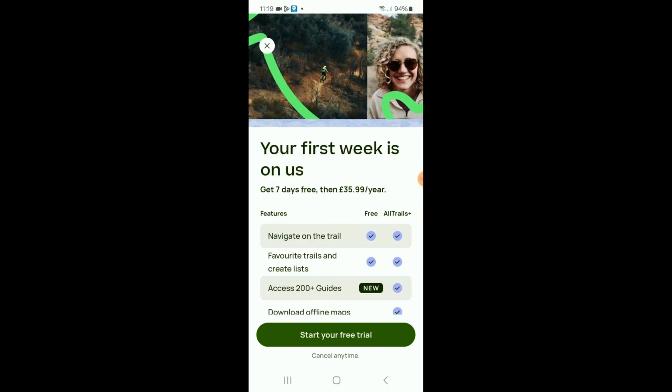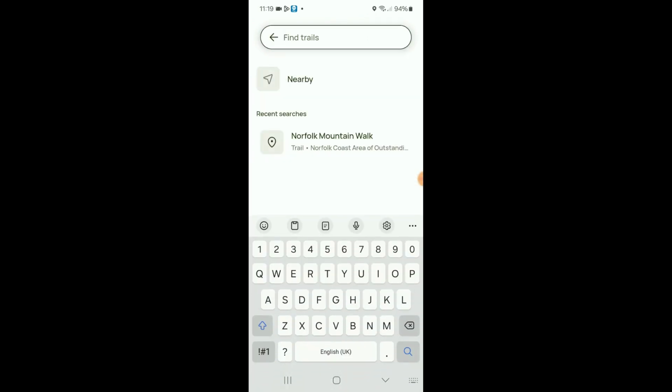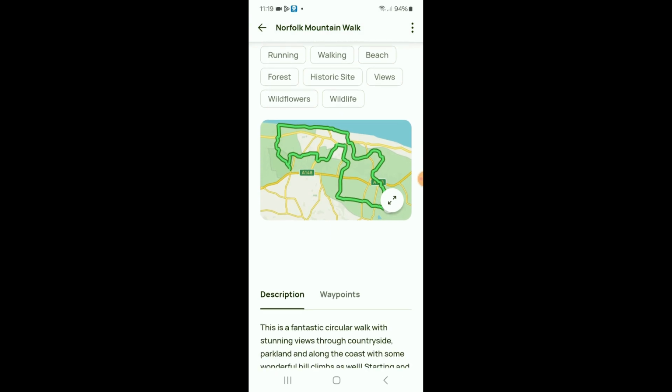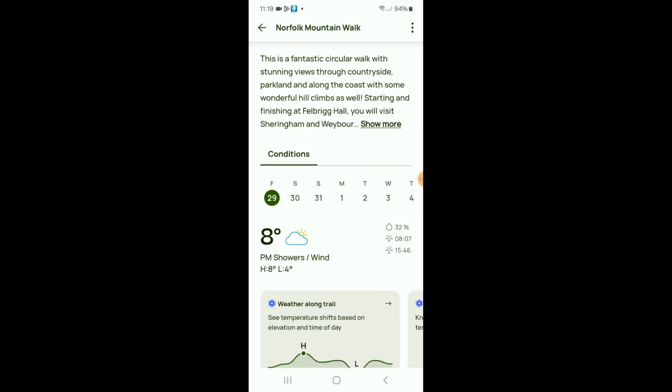But the one we're looking at today is a Norfolk Mountain Trail, which I've got on here. As you see there, the Norfolk Mountain Trail is 25.9 kilometres long with a gradient of 480 metres, and it's a circular route. Circular routes are really good. It gives you directions to how to get there, start to navigate. You can share it, and you can also download the information on there itself. As you see there, you've got the circular route on there. You've got the description. It also gives me the forecast for today to the 29th, so Friday the 29th.